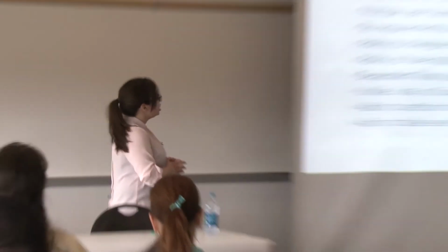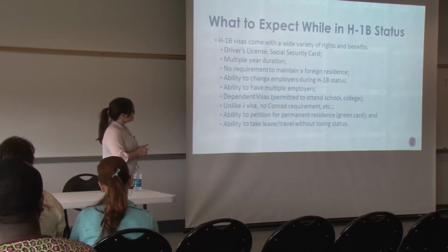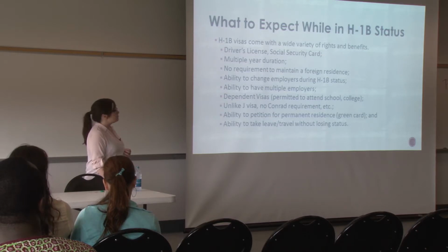Okay, what to expect while in H-1B status. H-1B visas come with a wide variety of rights and benefits. You get a driver's license, a social security card, multiple year duration, and no requirement to maintain a foreign residence. You can change employers, so long as the new employer is willing to offer you an H-1B visa. You can have multiple employers, so long as each employer is willing to offer you an H-1B visa.